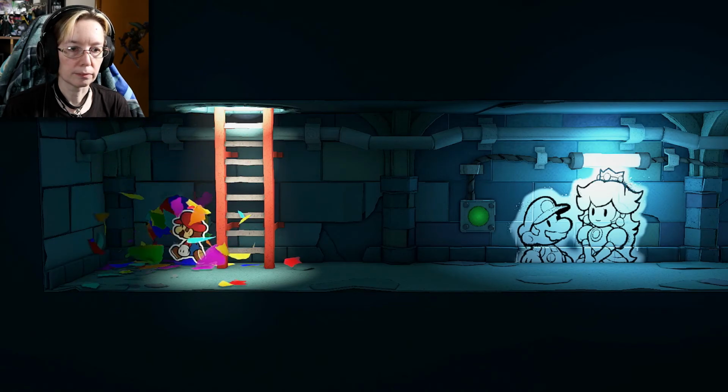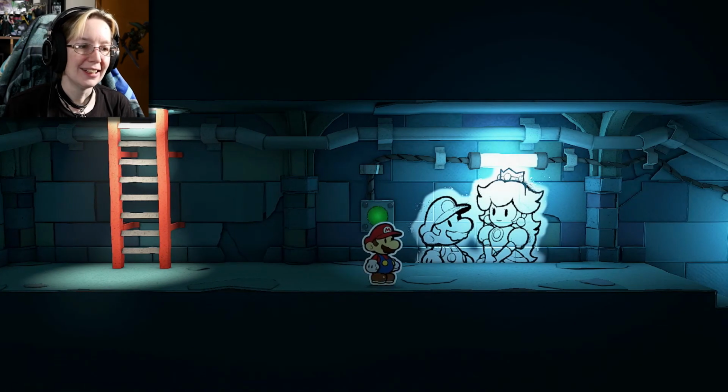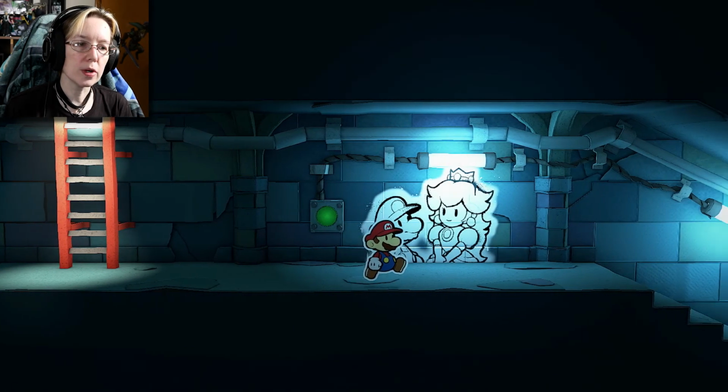Whee! Oh, see, what cute graffiti, though! Who wouldn't want that graffiti?